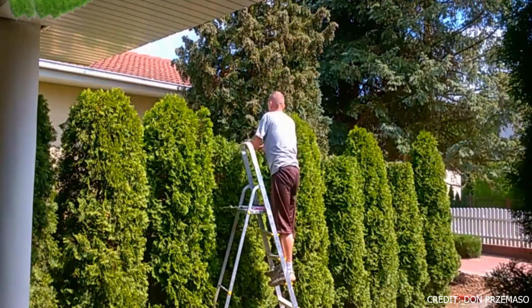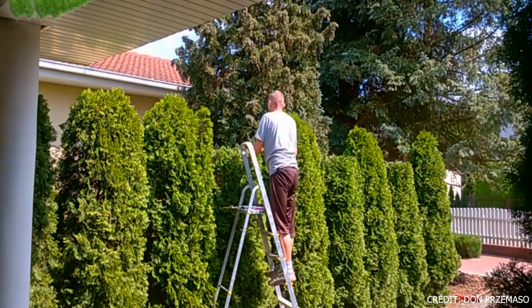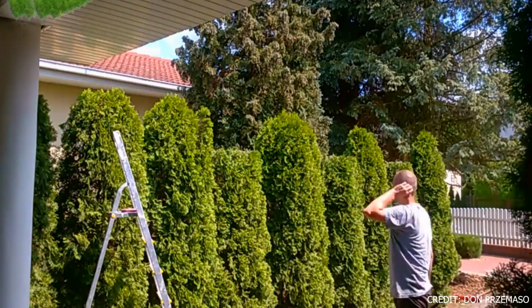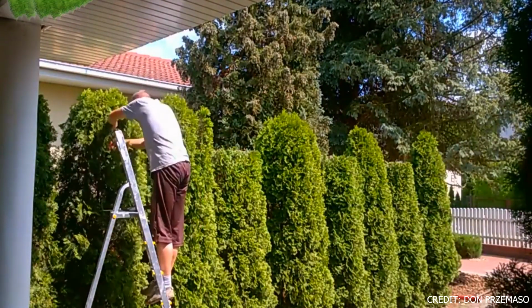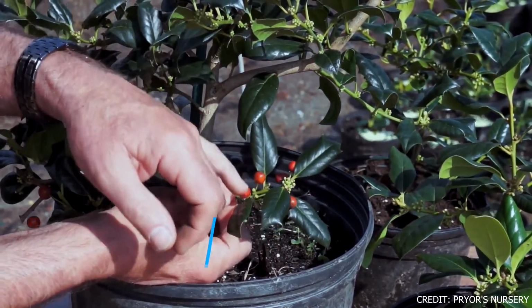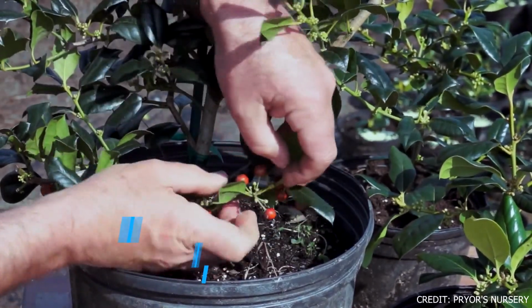This cultivar is sometimes known as smaragd because the plant was originally developed in Denmark. Smaragd is the Danish word for emerald. Emerald green is a semi-dwarf cultivar that has a narrow pyramid shape.